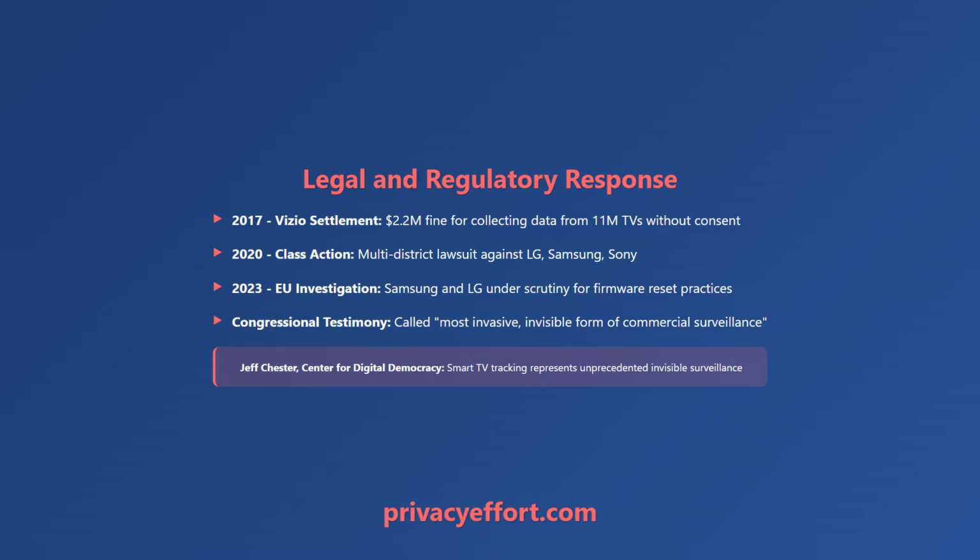It did. Then, jump to 2020, a big multi-district class action lawsuit was filed. This one targeted LG, Samsung, and Sony. What was the claim there? It cited violations of various privacy laws, like the Federal Video Privacy Protection Act, VPPA, and different state laws. The plaintiffs were seeking pretty substantial compensation for those alleged violations. And things are still happening now, right? You mentioned Europe. Yes. Just last year, in 2023, the European Data Protection Board announced it was launching investigations specifically into Samsung and LG. And one key focus was exactly those allegations we talked about, firmware updates potentially resetting user privacy settings without consent. So regulators are definitely paying attention to that reset issue. It seems so. It highlights the growing global concern.